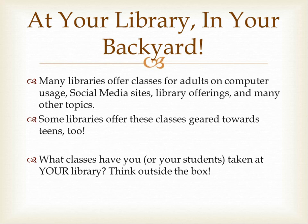A lot of libraries will also gear some of the training and classes towards the younger kids, younger than teenagers. For example, our library does something called Tablet Time in conjunction with our story times for the young toddlers, where they're interacting with the books through one of our resources called Tumble Books, and through the iPad.